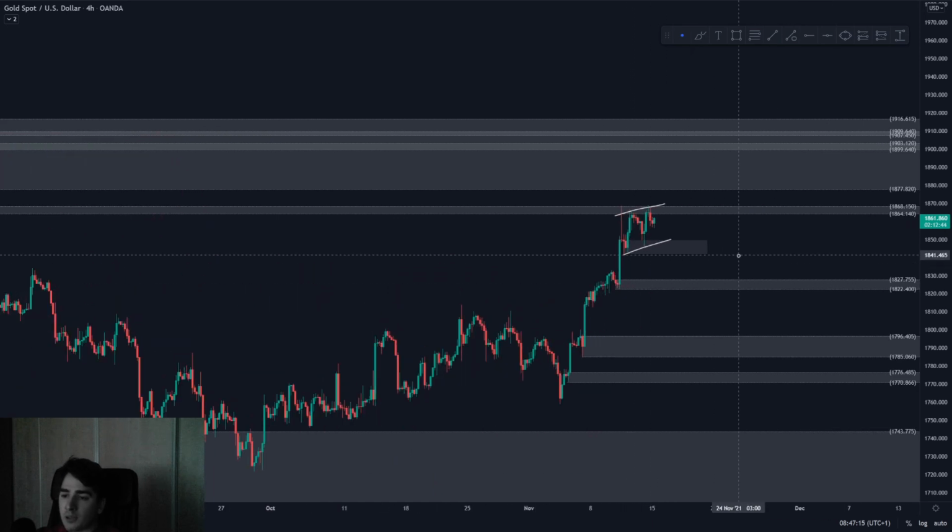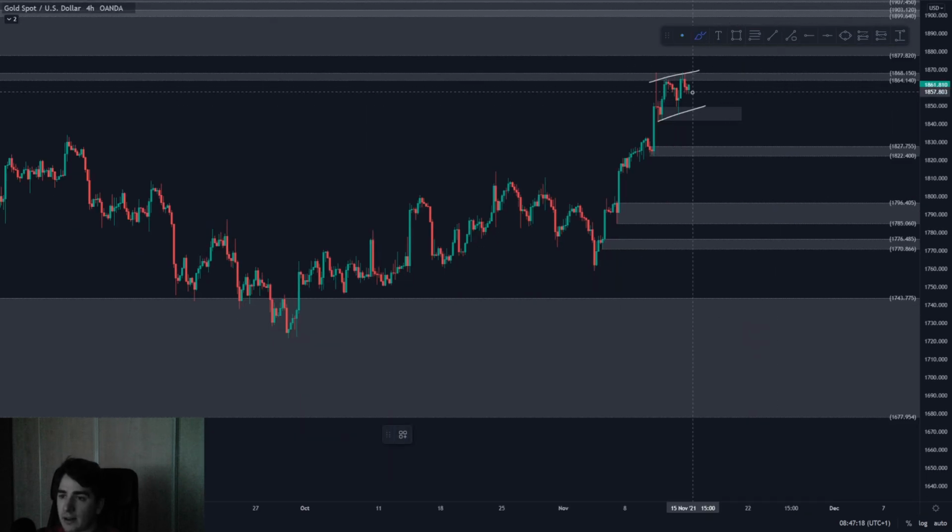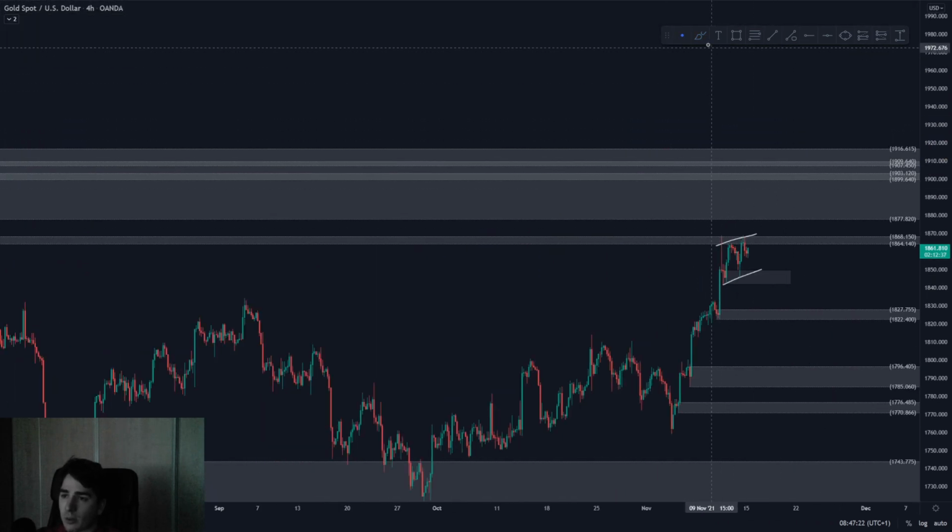But for now, I am just anticipating a potential push down, and from there we are going to start looking for some longs. Let's say we do push up high, then I'll only be looking for shorts from these regions up above over here at around 1900. So yeah, that's it for gold, guys.